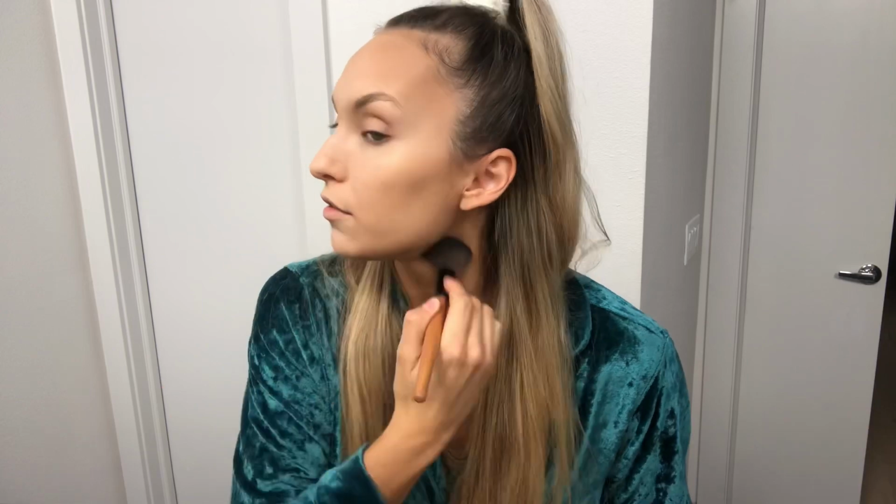All right. You can never do enough blending, so just keep blending. All right, once I feel like I'm blended, and don't worry, we're going to go over all of this with a finishing powder. Also, I don't want to forget, I like to contour the edges of my nose. So I'll put just a little bit there. Then I'll go in and blend it out. Okay. Ooh, poked my eye.